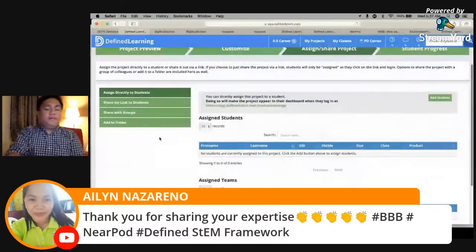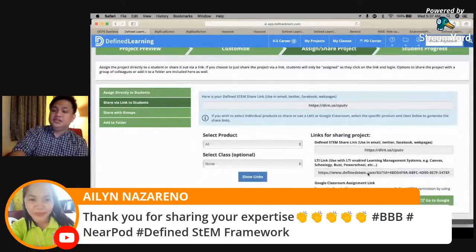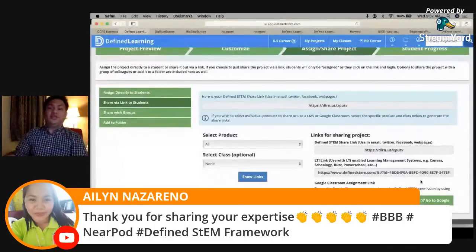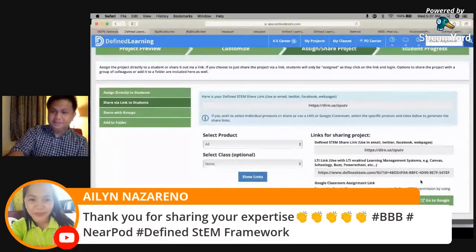Yan. So, kung gusto mo siyang i-share sa students ninyo, pwede siyang directly to students, i-email niyo sa kanila, or isi-send niyo na lang po yung link. So, Google Classroom assignment link, copy that link, paste in your Google Classroom, and your students can do that. Again, kinder, college, pwede siyang gawin across subject matters. Ganun kaganda si Defined Learning.